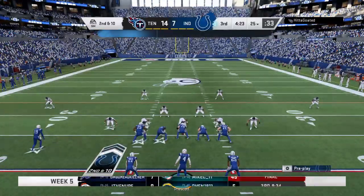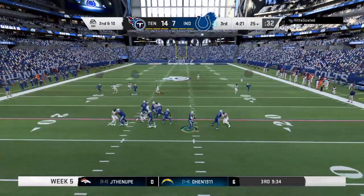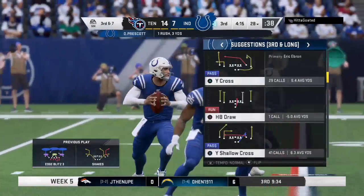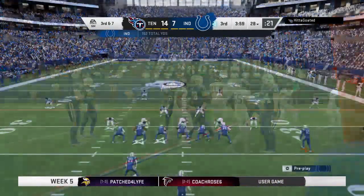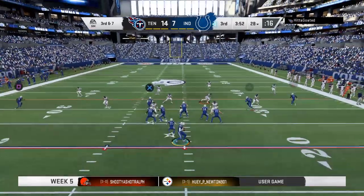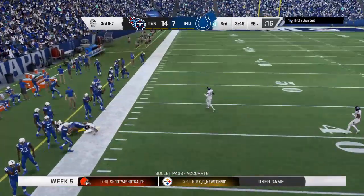An incomplete pass leads to 2nd and 10 from the 25. Prescott flushed out right, and he'll be upended at the 28-yard line. Just a 3-yard gain there. They brought the blitz that time, and I thought they were going to get to him, but instead, he flipped it on its ear and ended up picking up positive yardage. I thought he was dead to rights, but you are exactly correct, sir. Able to turn that into a positive gain.